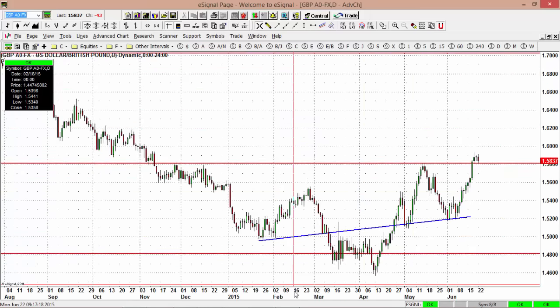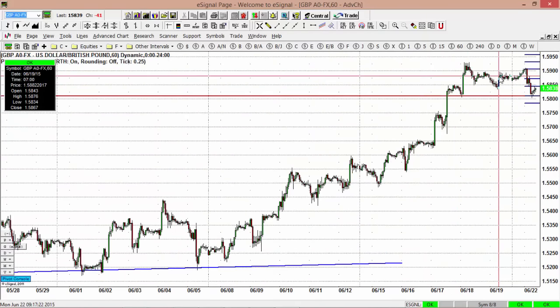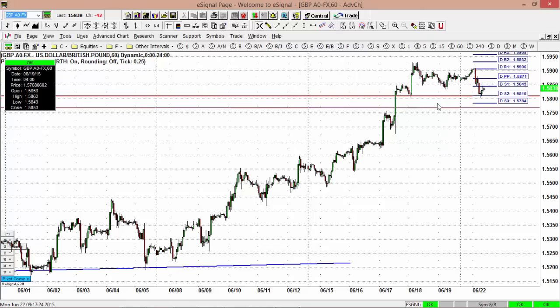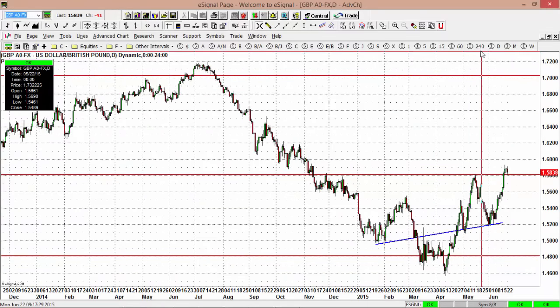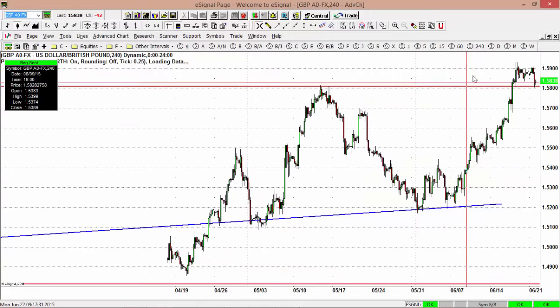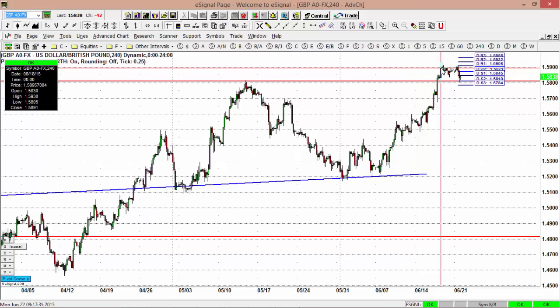Okay, with the British pound, we are going to see if this low will hold near this 158 level, and if it does hold, the next area of resistance will be up at the previous high that was made last week of 159.30.